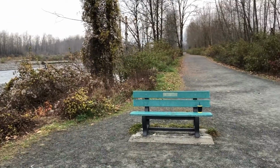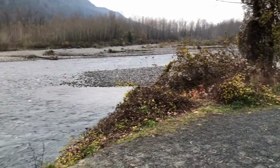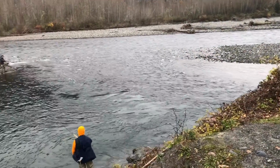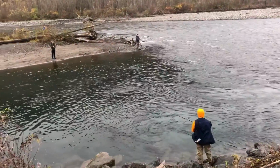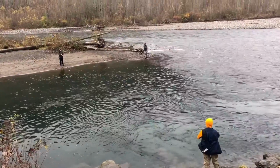And there it is right at the side of the trail. So really accessible fishing river for fishermen. They can park close by, walk down, and within a couple of minutes they're at a prime world-class fishing location.